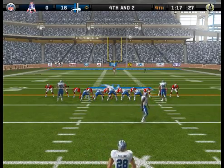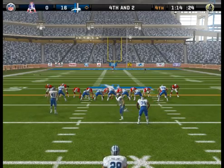Number 28 comes into the game for the punt. Number 80 back to return.